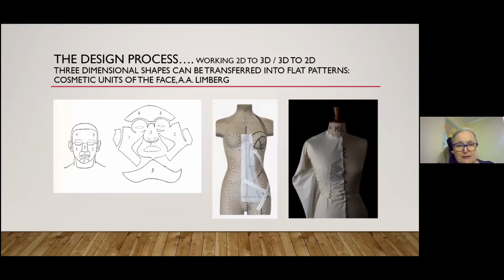So the design process, is that drawing, going from 2D to 3D and then back to 2D again. Flat cutting, testing lines on the stand, or draping and drawing lines on the stand, then taking back to 2D, flat pattern again. The whole process is to and fro. Toile pieces, not full garment ideas, just testing a technique or a fit or a placement.